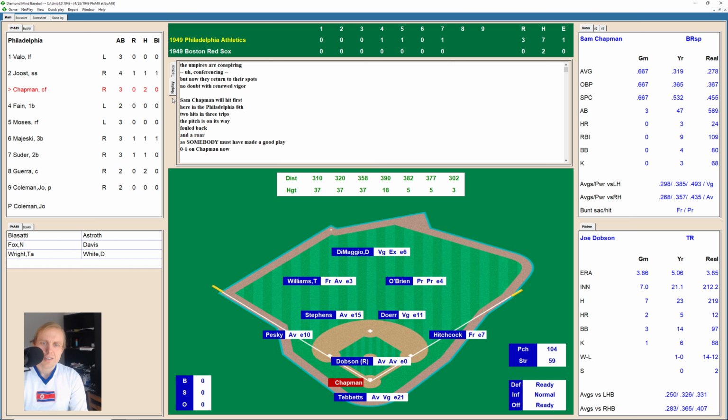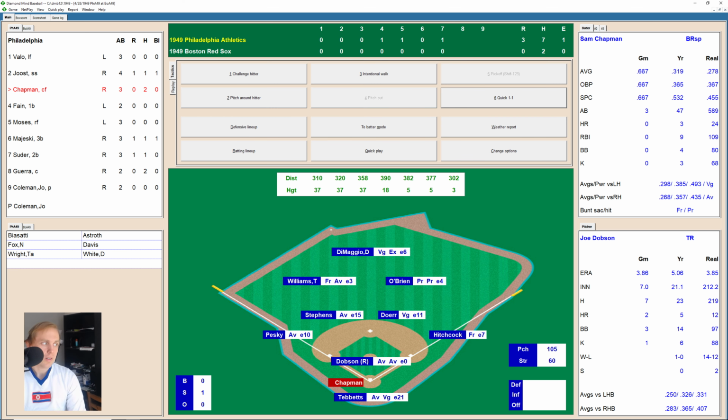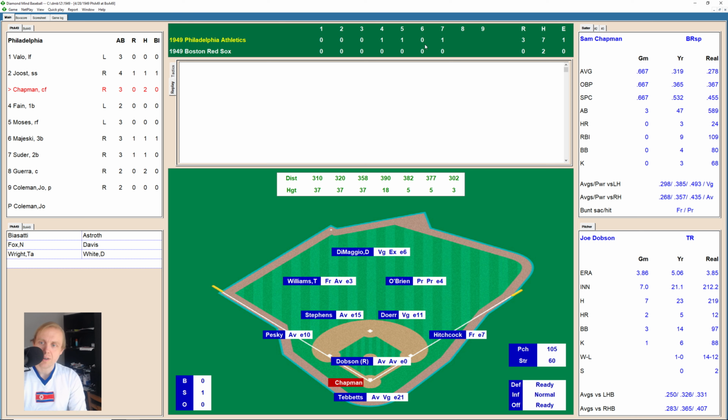Here comes Sam Chapman, and the count on him quickly is 0-1 as he fouls the first pitch off. And we're going to grab a little bit of this fun play-by-play that shows up. I tell you, Diamond Mine Baseball never ceases to amaze with the interesting and colorful play-by-play. You never know what you're going to get when you play this game.